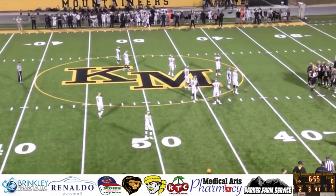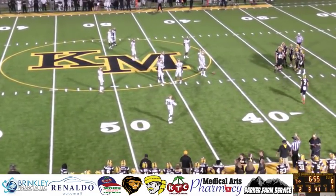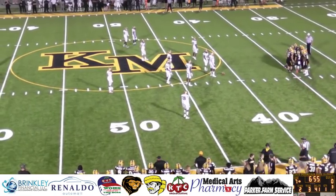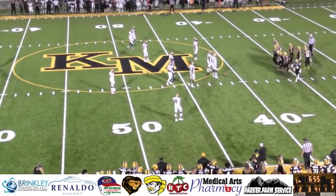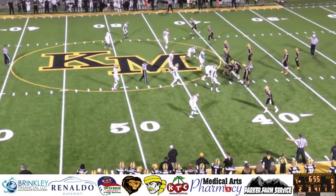And that was man-on-man coverage by Tyler Arrington, who was step for step with Pacehour. Again, a nice throw by Reed, just let him out of bounds. But nobody hurt. Second down, 3. Ball at the Kings Mountain 41-yard line.